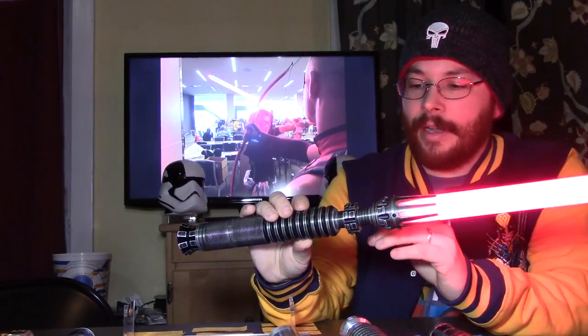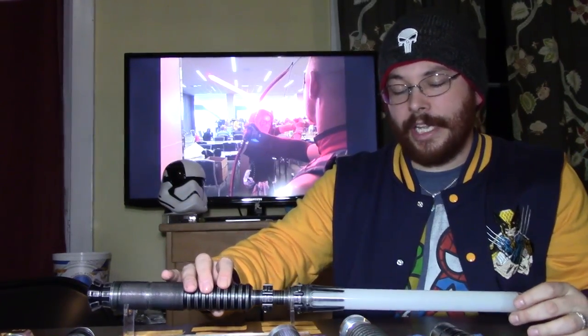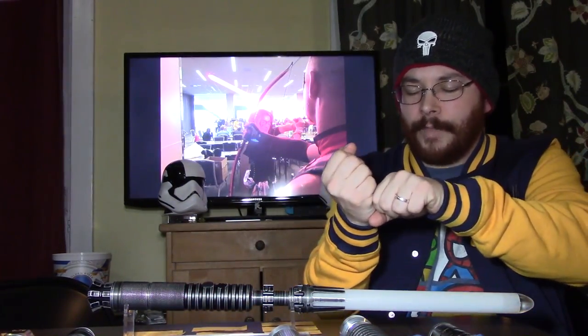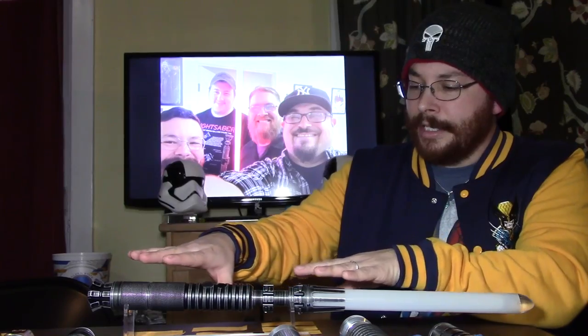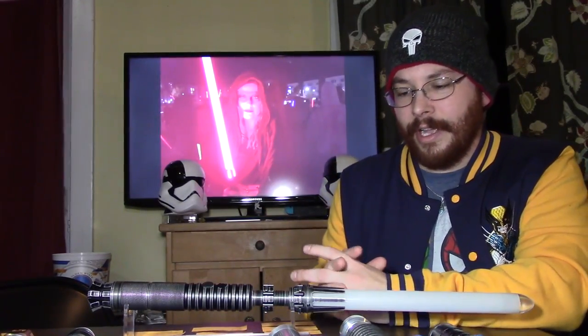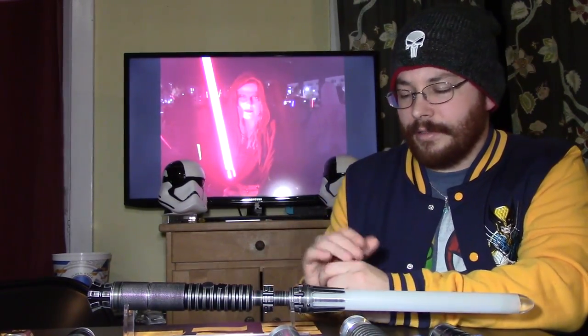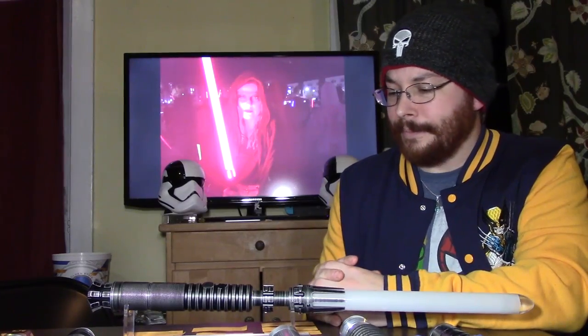I'm going to turn this off because it's really loud. I've seen some people use it as a lockup sound effect, like sabers going against each other. But I'm pretty sure it's supposed to be a force lightning sound effect, which is why it stays on the entire time. This is an example of their blacked out model. It looks a little more weathered, and a little more Sith-ish. I always tend to see these in red, but that's just me.